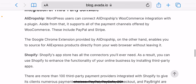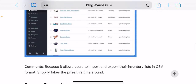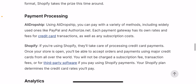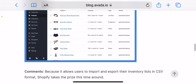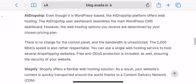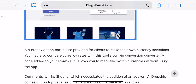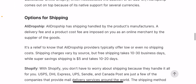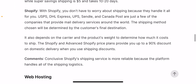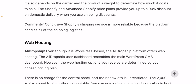USPS, DHL Express, UPS, Sendle, and Canada Post are just a few of the companies that provide mail delivery services around the world. The shipping method chosen will be determined by the customer's final destination. It also depends on the carrier and the product's weight to determine how much it costs to ship. The Shopify and Advanced Shopify price plans provide you up to 90% discount on domestic delivery when you use shipping discounts. Now, what are our comments?